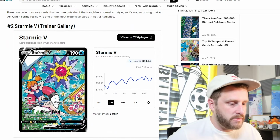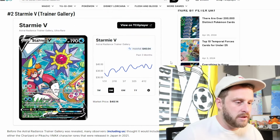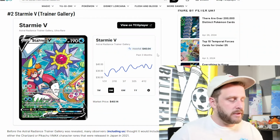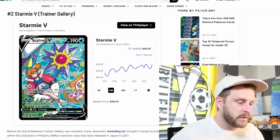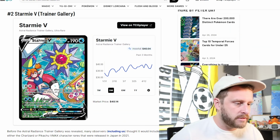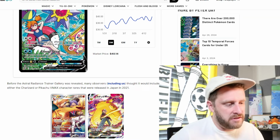Number 2, what is the number 2 card? The Starmie. This, like I said, is probably the most expensive Trainer Gallery card. And I mean, you can see why. Misty, huge character in everything. And Starmie, it's just, I mean, it's a dope card. It's too good. Like I said, I'm pretty sure I bought it. I probably bought it for right around $35. Sometimes, like, your investments don't really pay off. And, you know, that is what it is.